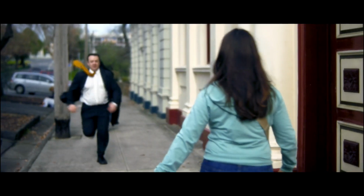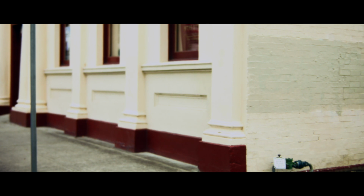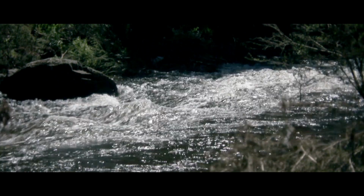And then the other effect here is the car coming through. Two different shots put together to make it look like it's one. A bit of sound effects to make it feel like it's organic.